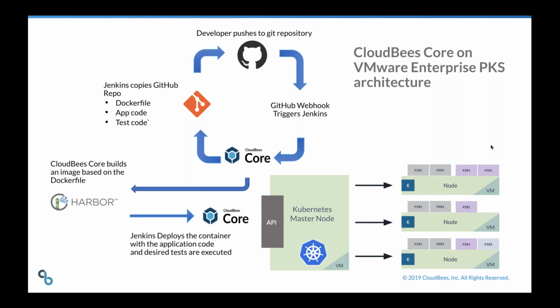that Brian mentioned earlier. And then with Enterprise PKS, you can leverage out-of-the-box tools, such as Wavefront, that give full visibility of your infrastructure and application performance, and you can use that visibility to scale up your infrastructure resources or scale down your infrastructure resources to meet the demand of your application and of your CloudBees build process.